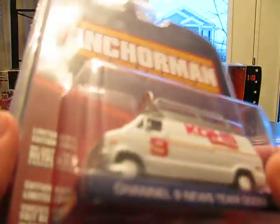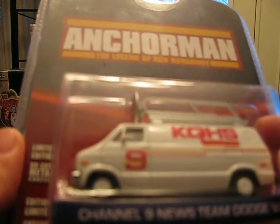Nice front end. Like I said, way better than the Dodge from the Retro Entertainment line, the Anchorman van from that. Definitely a better pick. I would definitely rather have this. And in fact, I actually just decided not to get the Retro Entertainment release of this or the Zoolander car because they were kind of crappy, I thought.